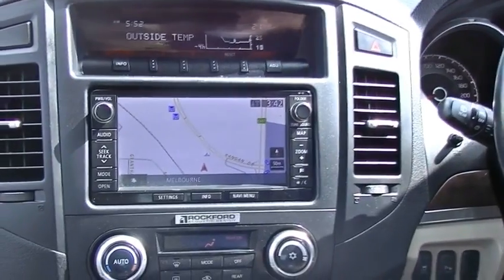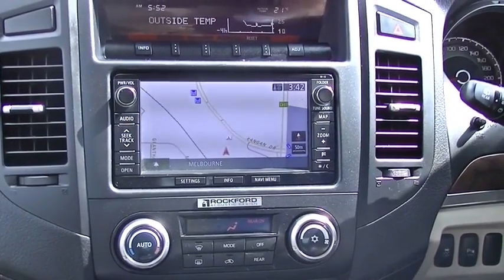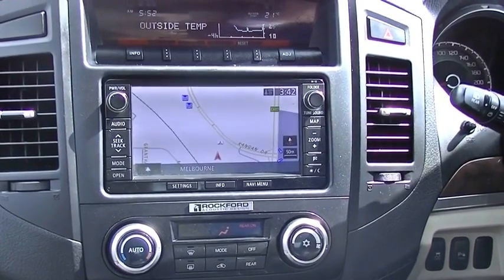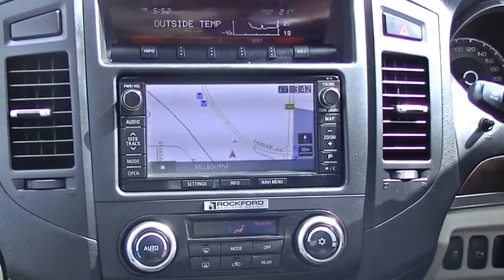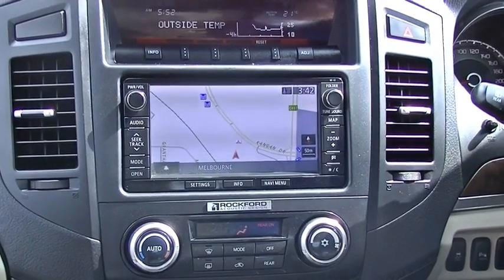Coming down from there, we've got our Rockford Fosgate system. This includes the MMCS system. It's currently on navigation and it is showing our secret location here of Berwick Mitsubishi at 20-32 Kangan Drive. I've let the secret out, don't tell anyone.